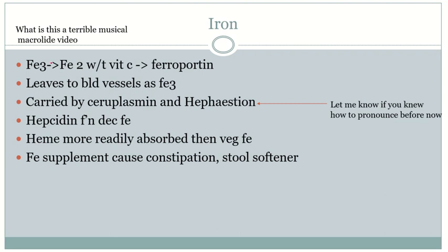And so Fe3 gets turned to Fe2, and then it goes through the DMT1 receptor and is catalyzed by vitamin C, and then goes through ferroportin into the blood, and it's carried by ceruloplasmin or hephaestin. And then hepcidin's function is to decrease iron release from the ferroportin by disrupting the ferroportin channels. Heme is more readily absorbed from meat than it is from vegetable iron because there's channels.